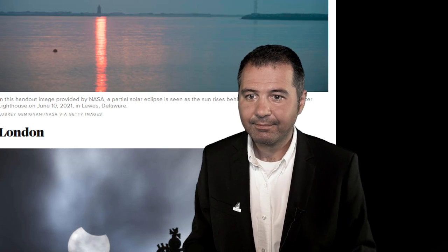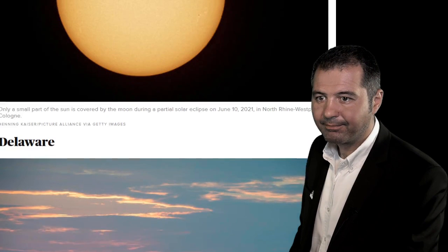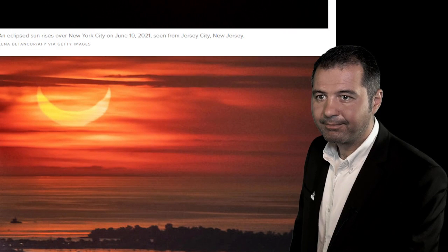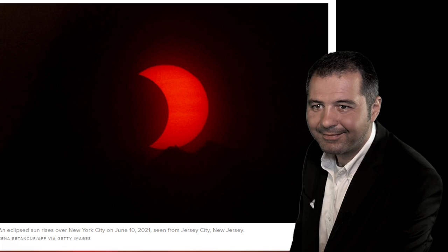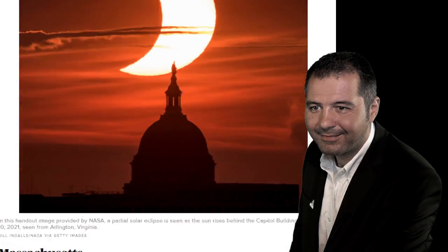Here we go. Let's start with London, Delaware, but there's one in particular that I really, really liked here. This is over New York City that we're looking at right now. Looks like a crescent moon. It does. Actually, what makes me laugh is it looks quite a lot like our logos. That just felt really good. But there's one more down here that just seemed perfect.